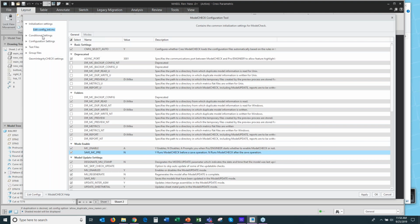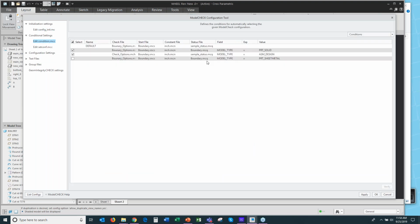Then after that, we have the conditional settings. So inside of here, we have the actual files that are going to be read. Now, these are probably the last things that you're going to set. So these are the check files, the start files, the constant files, and then the status files that we're going to use, and then what they actually apply to. So we're setting up for our part models. It's going to read these files. For our assembly models, it's going to read these files. For sheet metal models, it's going to read these files. And then, of course, for drawing files, we can have things set up that way as well.